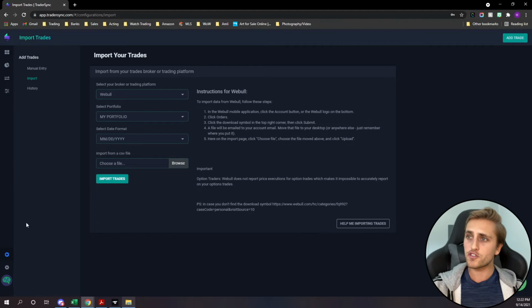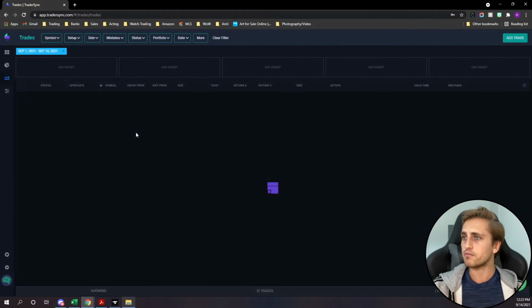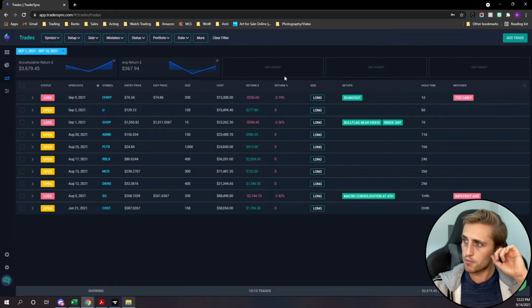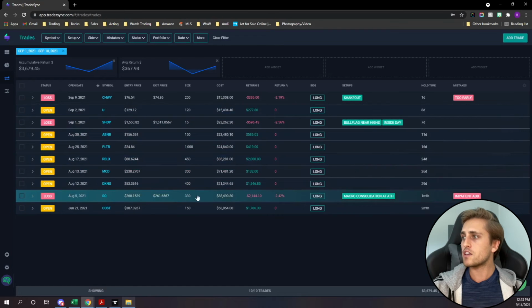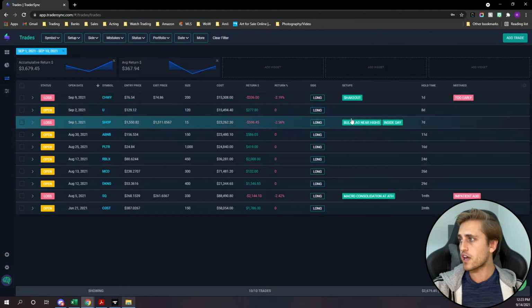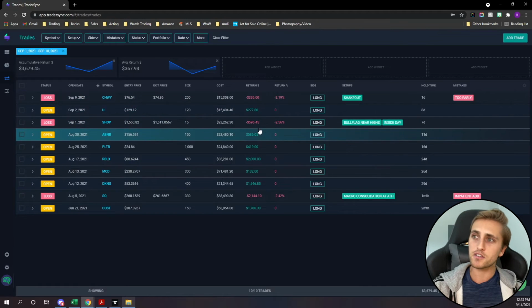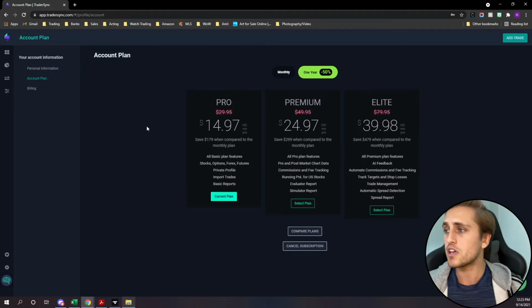So after you've imported your trades, here I've obviously already done it. This is just what I have from the beginning of this month. As you can see, a couple losses, a couple open positions. But what's cool is that you get a lot of detail, and you can categorize all of your trades. You can categorize them by setups, and also by mistakes. It's really cool to pay attention to those little patterns, because if you start seeing the same mistake over and over, you know that's where you need to focus and see where you can improve.